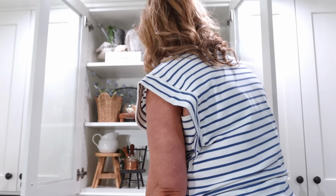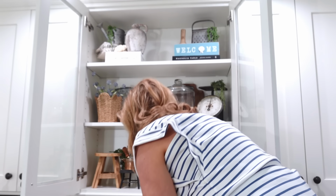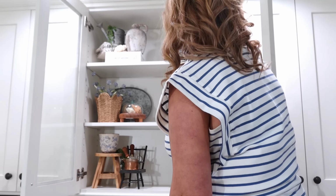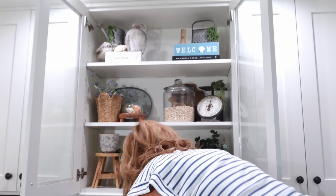We're going to move the pitcher out of the way and bring in this really pretty blue ceramic pot that I have, and that's going to finish up this sweet little kitchen hutch.